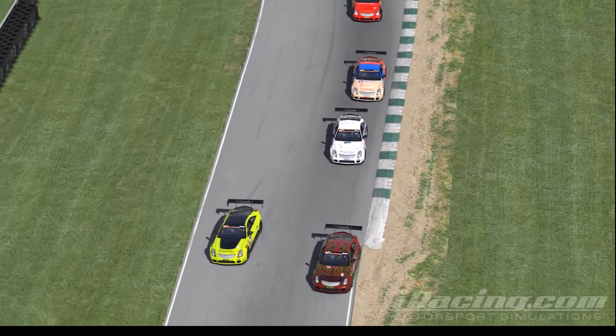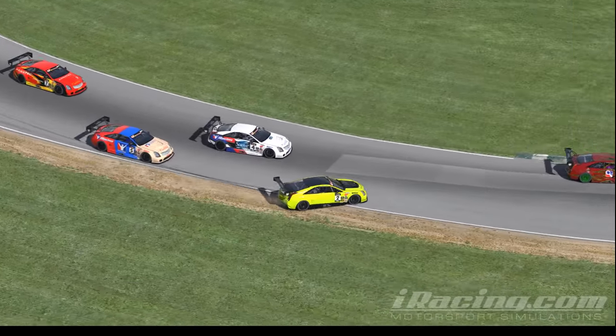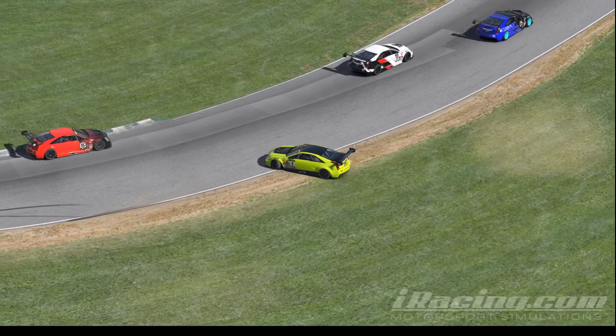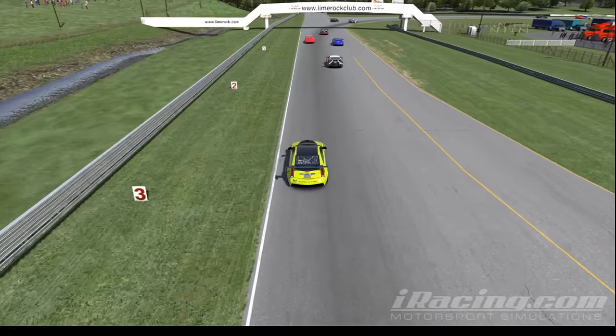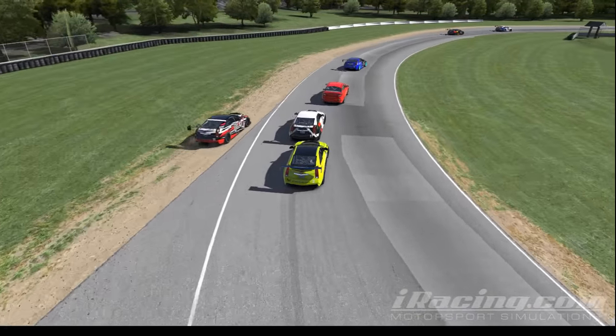I try to pinch it off there to keep from hitting him. And now I'm out of track position. And the white car just gives me no room on the outside. I don't know if he just didn't realize I was still there, or that I'd be coming back on the outside for that corner. I don't know, but he got into me and spins me around. So let's take a look at the chaos here as we make our way back through.